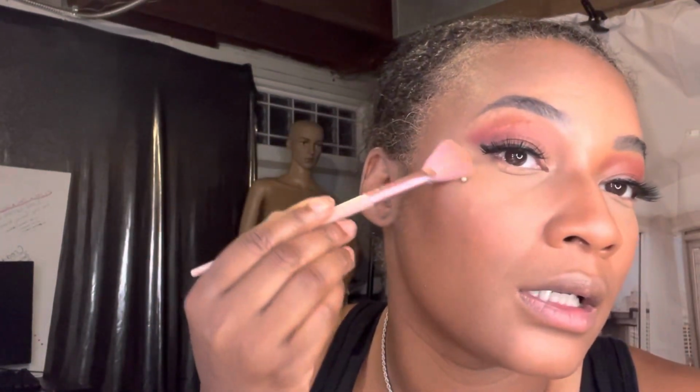Finishing up my face, I'm gonna go in with some highlight. I usually spray this brush, but now that it's dirty, it don't need sprayed. Just hit those corners.